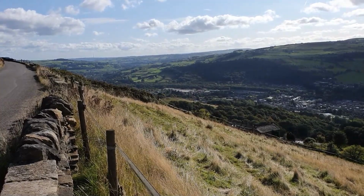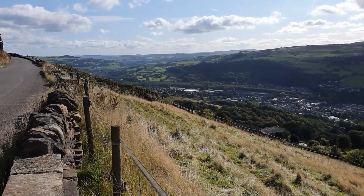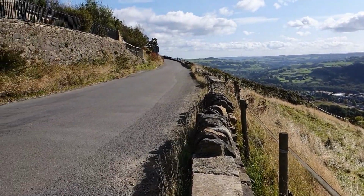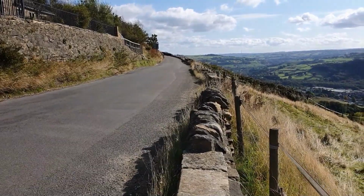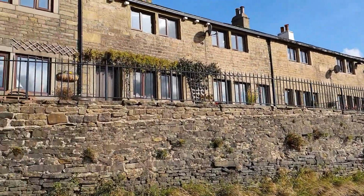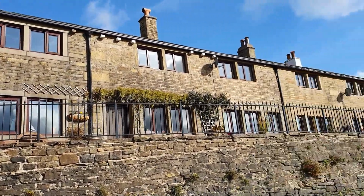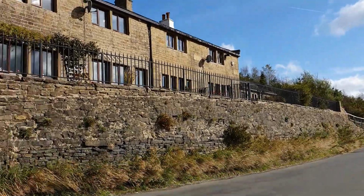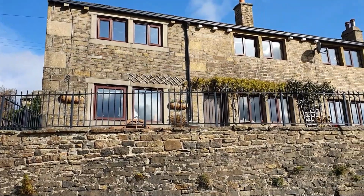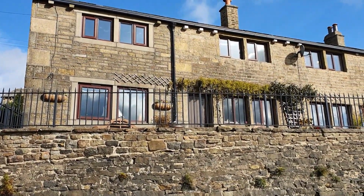Like I say, this is the Calder Valley. My video covers something to do with the Calder Valley, but not actually the valley itself. It's this road here, coming from Midgley to here, which is a building here which looks just like nothing. It's just a home now. But this used to be the Mount Skip Inn. I'll put a photograph up of it as it used to be.